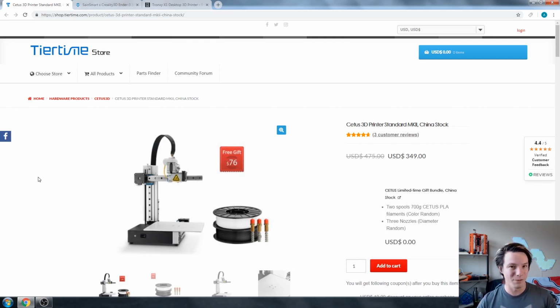The print bed isn't removable, it's not heated, so this is going to be a PLA only machine, and you do need to print with a raft. Really, you can go raftless, but it has a textured surface. However, I do really like this machine for its reliability and its ease of use. I can highly recommend it for people who do have this budget and want something that's pretty much out of the box, good to go.